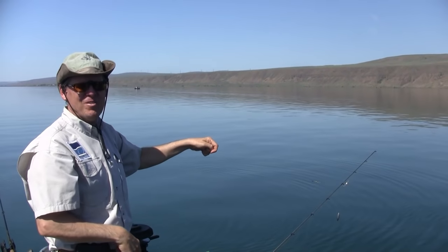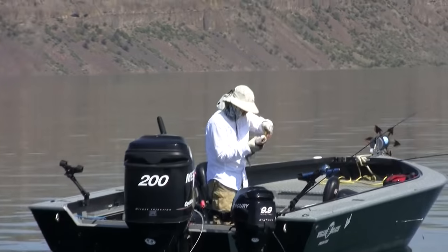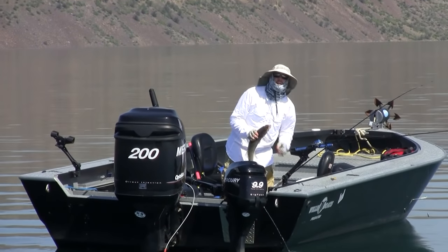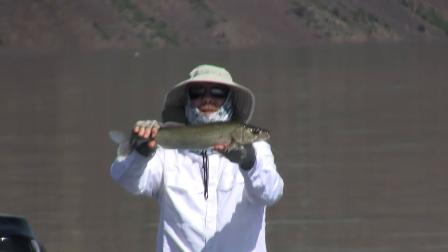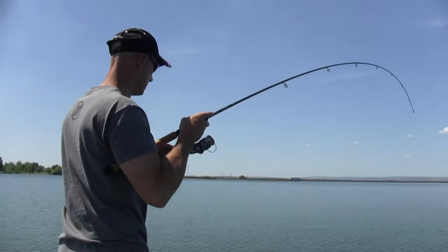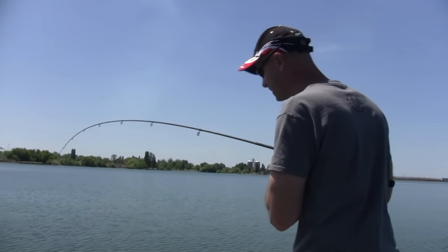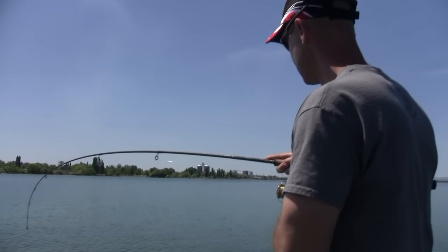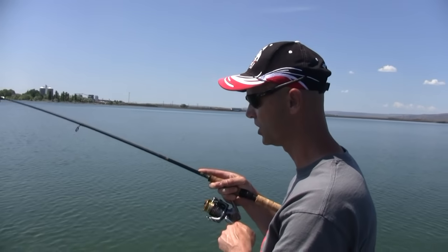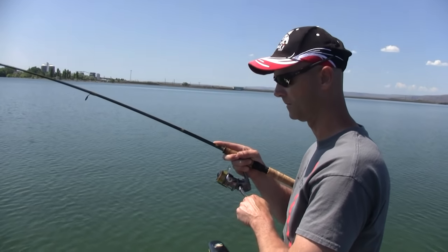Check out that fish over there that Mark's got, though. Hold your fish up, Mark. That's what we're looking for. Well, when the walleyes are not cooperating, switch gears to smallmouth. Smallmouth are in here shallow right now spawning, and this one just came off of a bed. It's a pretty good fish.